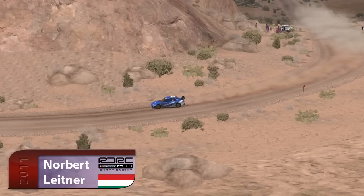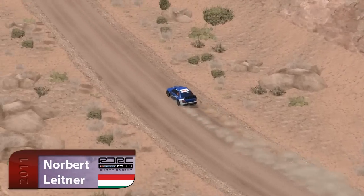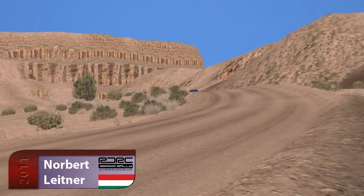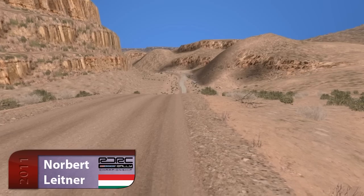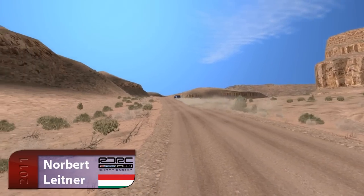Last season's production champion, Robert Leitner, has changed up to a Subaru Impreza RDRC for this season and was 13th in class after day one. Here on SS4 he was 6th fastest overall, and he was 2nd fastest overall on the final stage of the day.